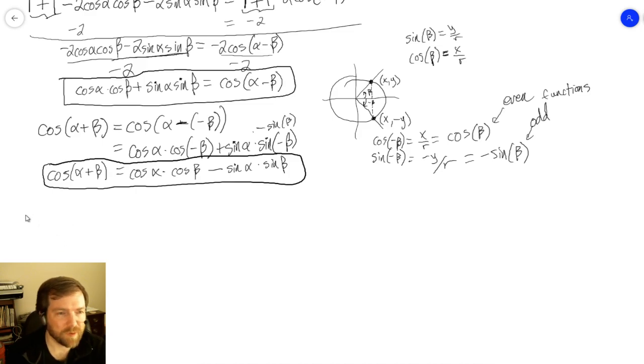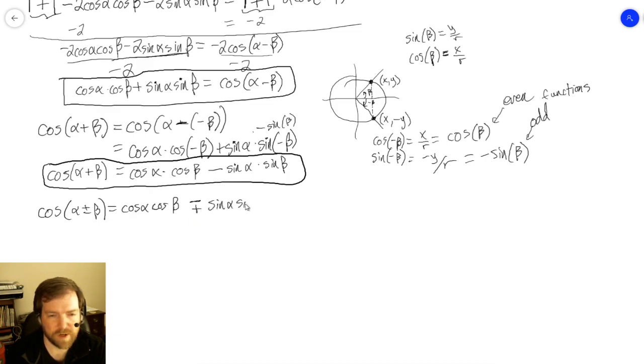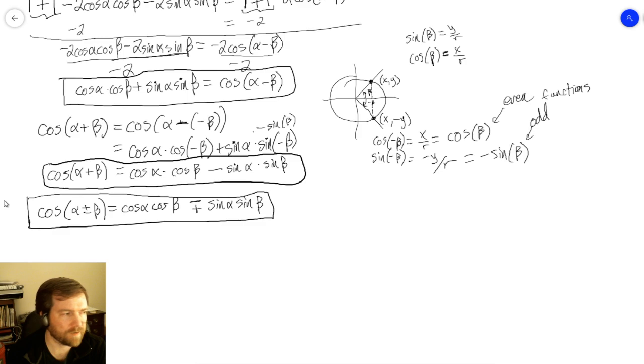So the other way that people write this is that the cosine of alpha plus or minus beta is equal to the cosine of alpha times the cosine of beta. When you get a plus here, you get a minus here. When you get a minus here, you get a plus here. Sine alpha sine beta. So this is kind of the shorthand notation for how to write it.